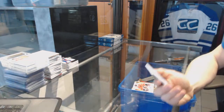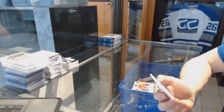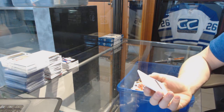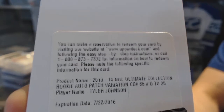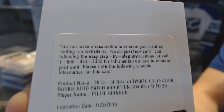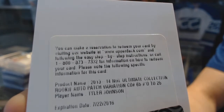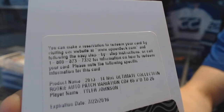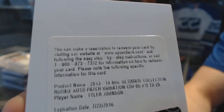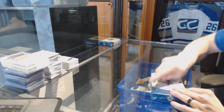And we've got a redemption, a nice redemption, for an Ultimate Rookies auto patch numbered to 25 for the Tampa Bay Lightning, Tyler Johnson. Ultimate Rookies auto patch numbered to 25 for the Lightning, Tyler Johnson. Box six.